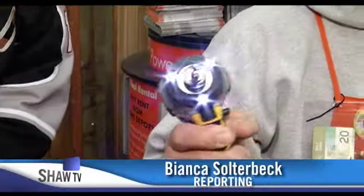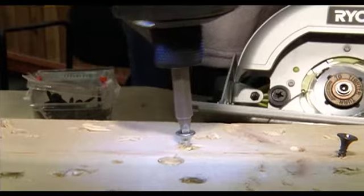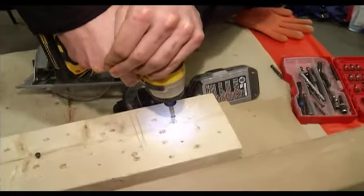The Vancouver Giants are pros on the ice, but can they cut it when it comes to using power tools? A couple of the team's players faced off at Home Depot to check out some of the hardware.